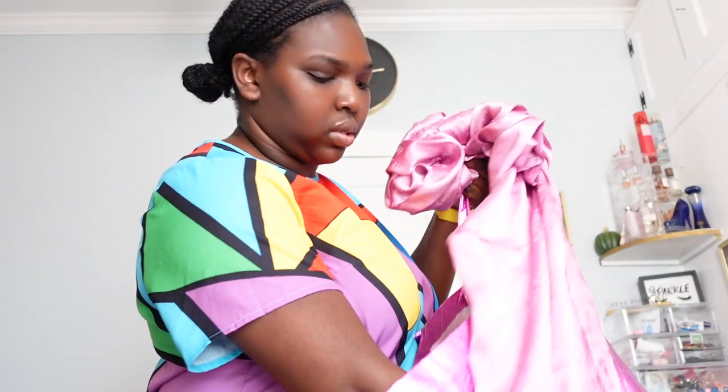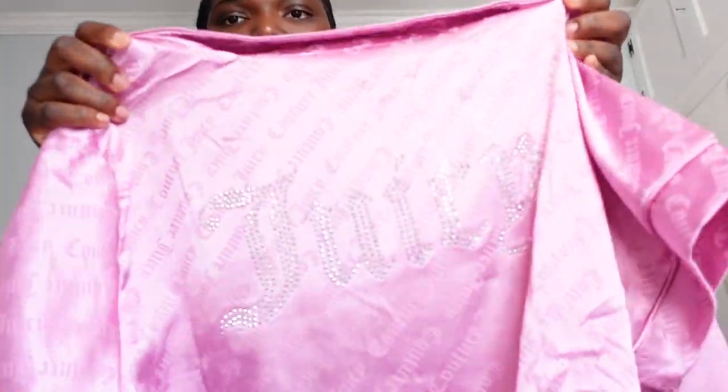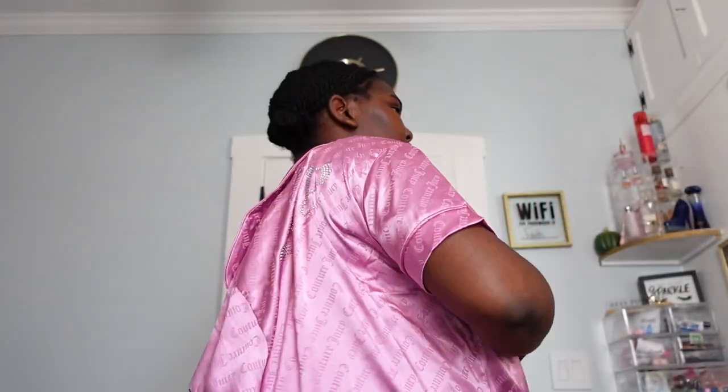I also got some fabric to make my own lounge set because I've been craving a lounge set. I also got this. Ooh, money. I also got this Juicy Couture. It says Juicy on the back. Super cute. I just hope it fits. I want a more cohesive pajama set or sets.